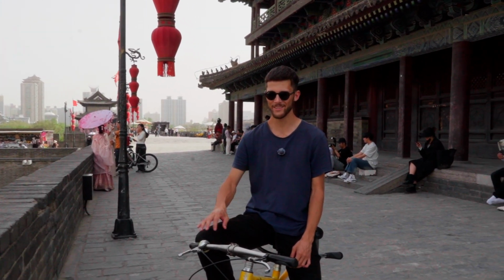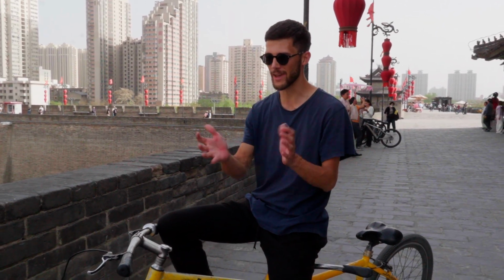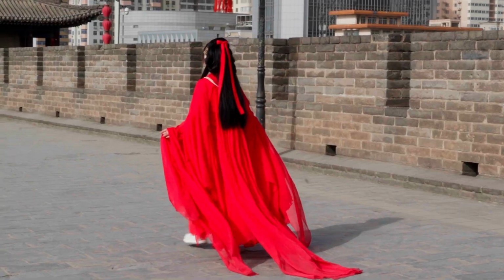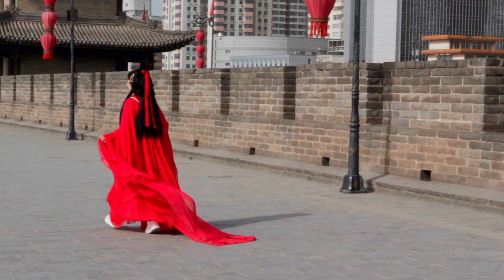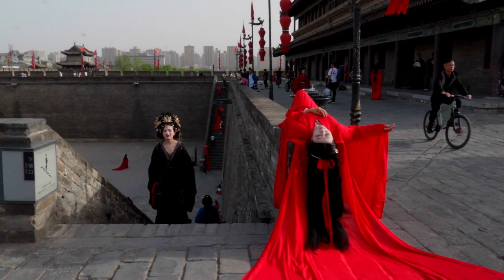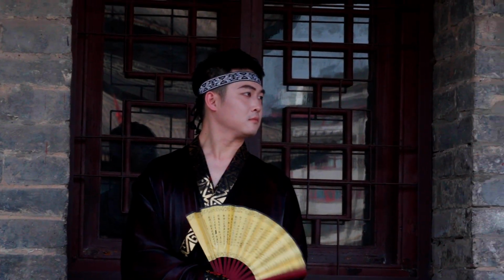That's such a good idea to rent the bike. We found the tandem, we're happy. It's actually super bumpy. It's made out of stone, the ground, and my hands are destroyed from the vibration. But the views are amazing. Wow, so unique. What made our visit even more special were all the people dressed in traditional ancient costumes, posing for photos all along the wall.